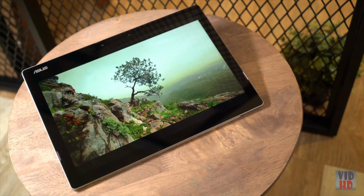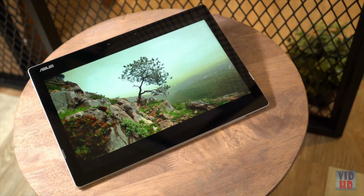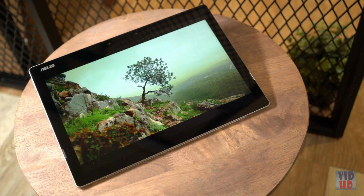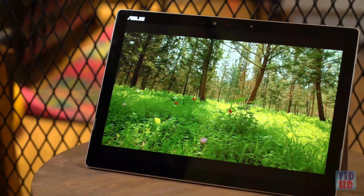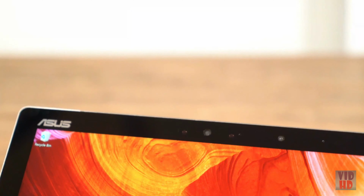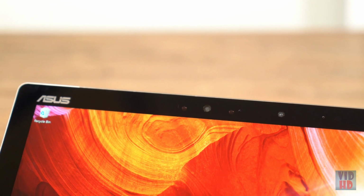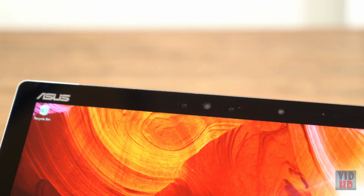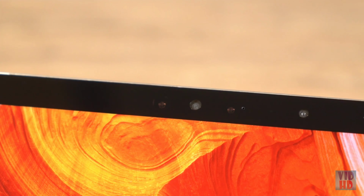On the software side, true-to-life video monitors every pixel of your show and adjusts for optimal sharpness and contrast. Between the extra-wide color gamut and the razor-sharp pixel density, you can enjoy media the way it was meant to be seen. The special front-facing camera uses infrared technology to quickly and easily recognize faces in front of it. This lets you log in painlessly thanks to Windows Hello.